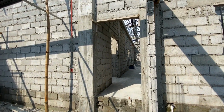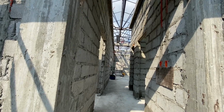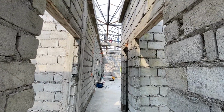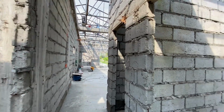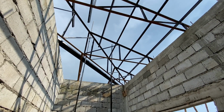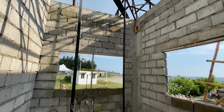Where they're finishing off these trusses. Look at that. Actually, what's interesting, I want to get inside here to see just how high this ceiling is going to be. That's what it's going to look like. So that's where the ceiling's going to be.